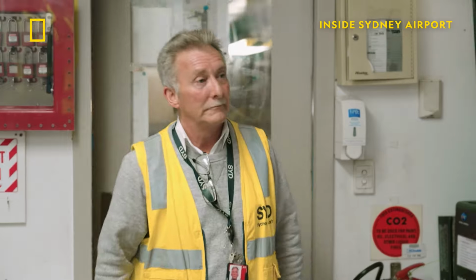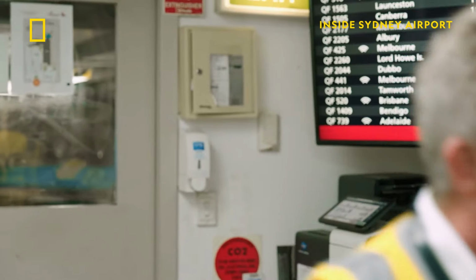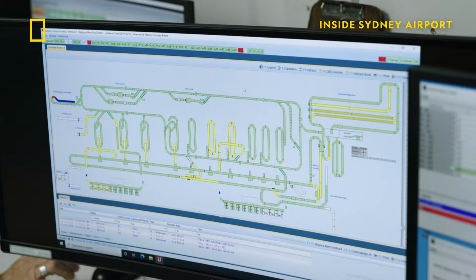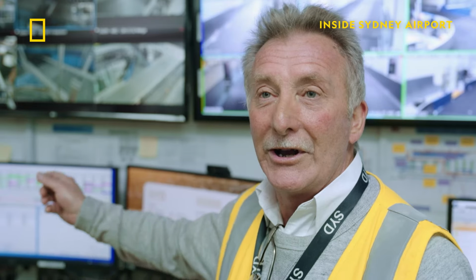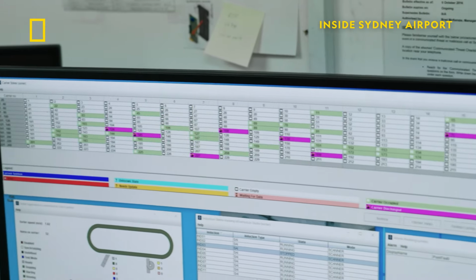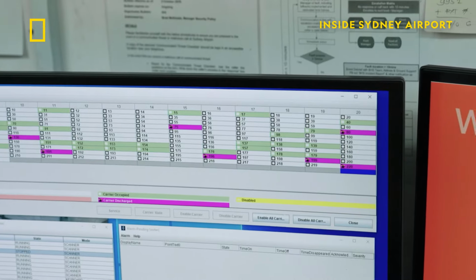Kevin is able to cast an eagle eye over the whole operation from the baggage control room. When it's all green, that's great. When it goes red, we don't like red so much because that highlights that we've got a problem within the system. One missing bag takes time to find. And in the airline business, time is money.